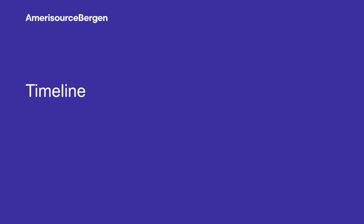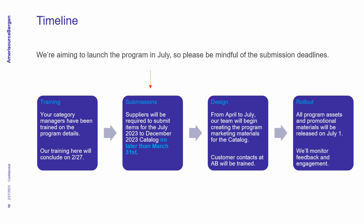But from a timeline perspective, you've got about a month or so. We're aiming to launch the program in July, so just be mindful of the submission deadlines. So suppliers will be required to submit items for the July 2023 to December 2023 catalog no later than March 31st. We're right sort of in the submissions timeframe right now.